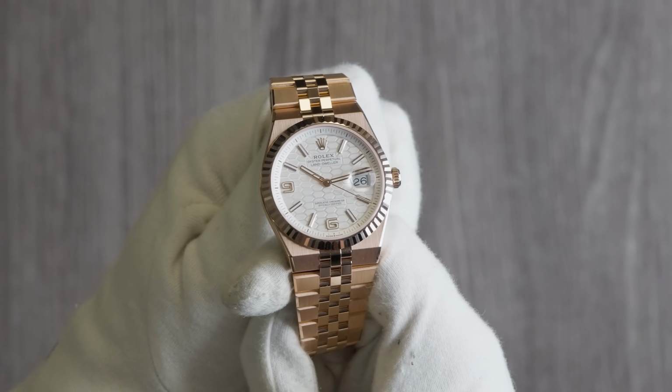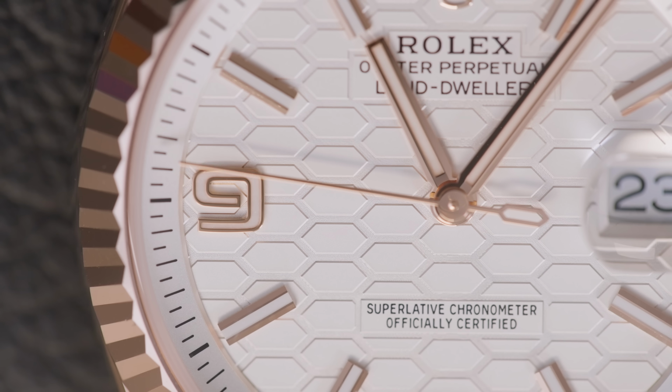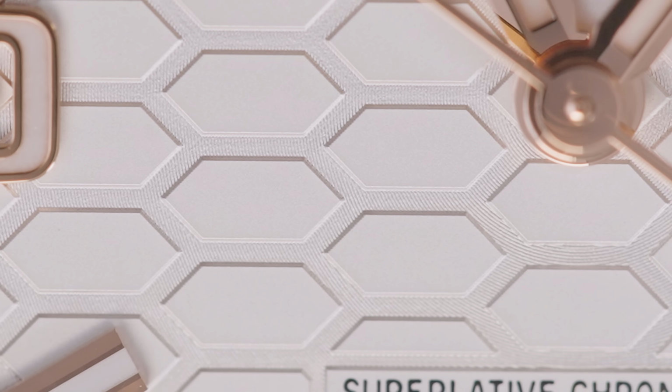It reminds you of a lot of things. And oh, look, they just remade the Oyster Quartz, right? It does have Oyster Quartz vibes. The honeycomb dial is subtle. You look at this watch from afar, you say, oh, this is a white, creamy, light dial. So the honeycomb dial is not very overwhelming.